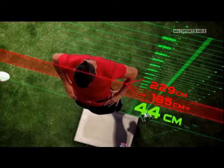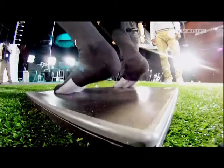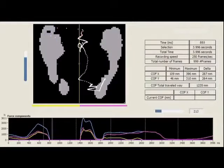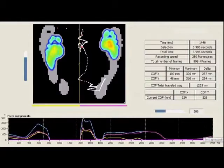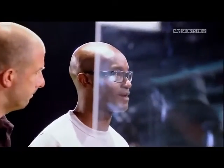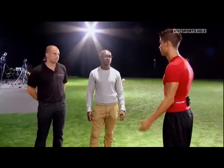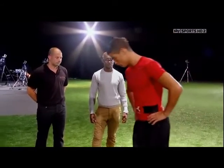The result is surprising. Ronaldo jumps only 44 centimeters, barely average, with a force of just 1.5 times his body weight. Something's wrong. So now, this is the thing, that you don't jump like that in a game. Yeah. We have to make it relevant to football. Of course, if you jump with free hands, it's better. You jump more than here, you're quite limited.